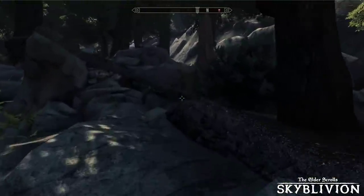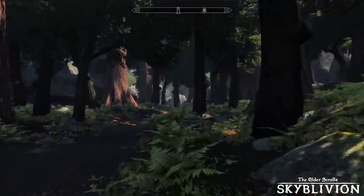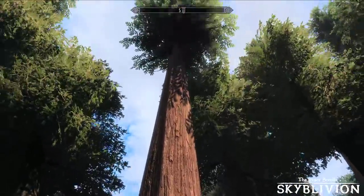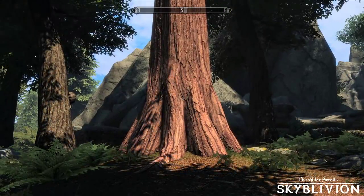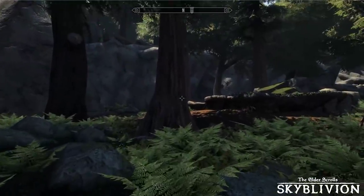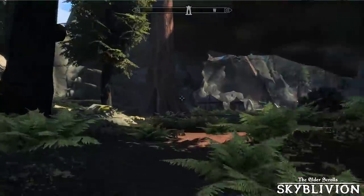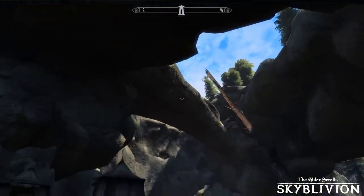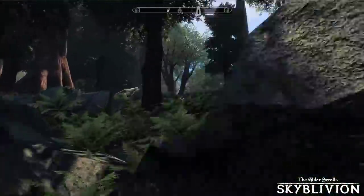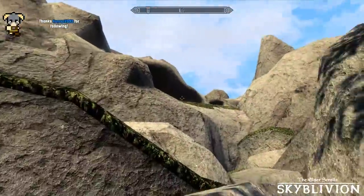One thing that sets Skyblivion apart from basically most games, and Oblivion included, is that our biomes are very specific and unique. So for instance, we have the redwoods of the Great Forest, which have these giant sequoias. And then we have the oak forest, which is ancient oak trees, as far as the eye can see. And this is something that we do throughout Cyrodiil. We try to make it our own, make it unique, make it interesting to explore.